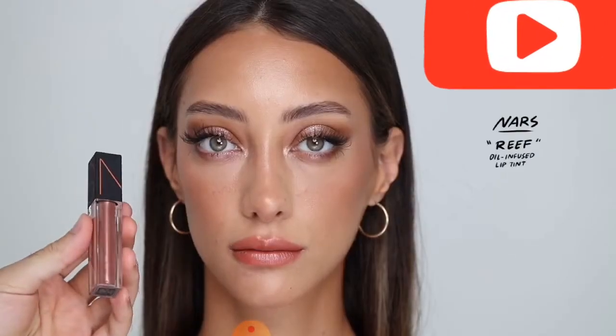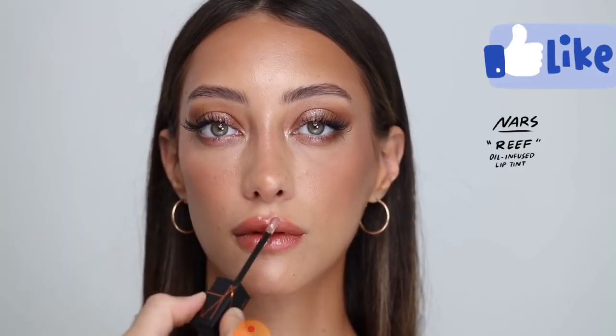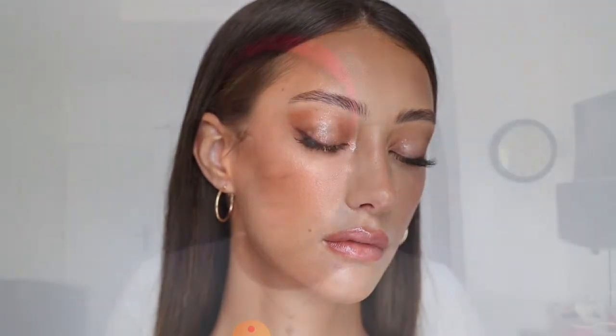To keep things very glowy and fresh. And this is the NARS Laguna Afterglow Lip Balm. I love the Afterglow lip balms. They feel so good on the lips, and I'm just going to apply that all over. And they're just super glowy and hydrating. I love the red one to give you a bit of a tint if you guys like a tint. And to kind of highlight the lips, I'm taking the NARS Reef Oil Infused Lip Tint, and I'm placing that on the cupid's bow and on the center of the bottom lip to give you that really plumped up look, and tapping that in.